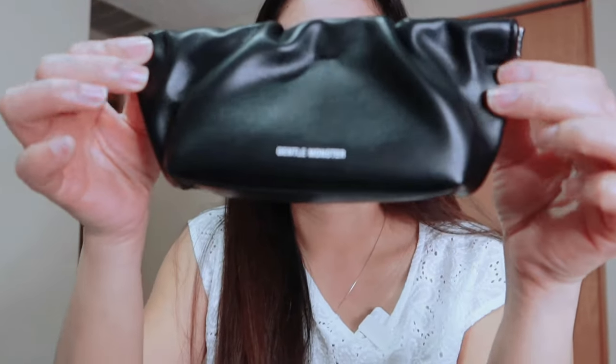And it comes with wipes. Or wipe. It's like a cloth. And then there's the case.